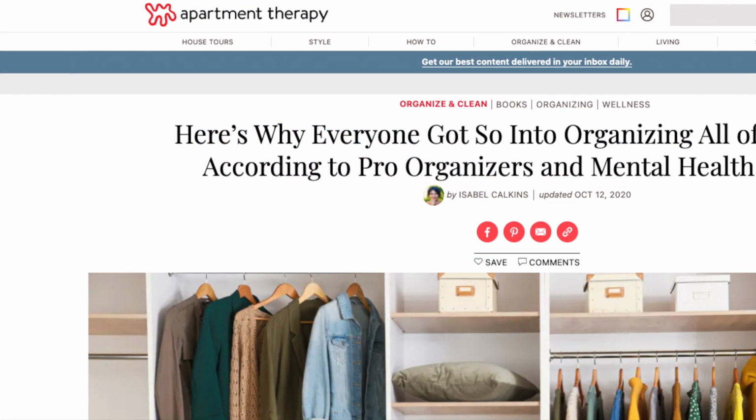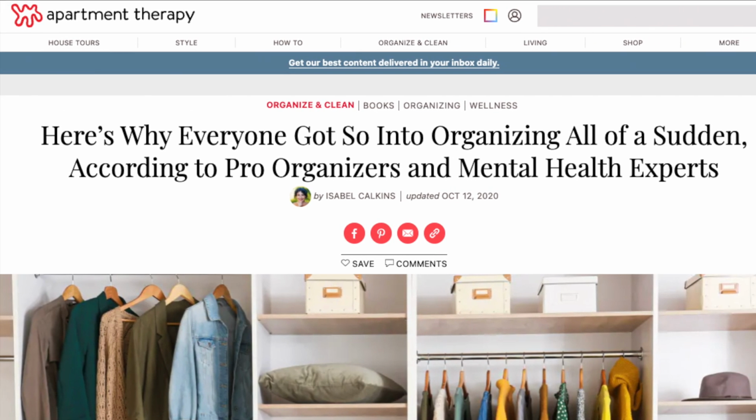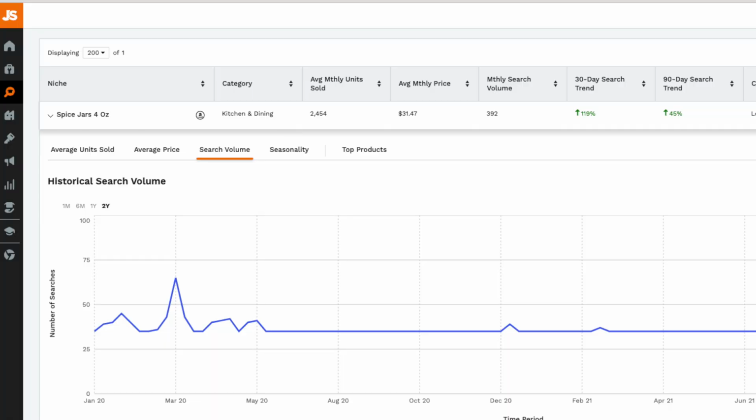Now, I always like to zoom out to try to understand why this product is seeing such a rise in demand, and that is because home organization is seeing a dramatic rise in search trend over the past couple of months, and especially into 2022. So let's begin by taking a look at some of the metrics for this Amazon niche.